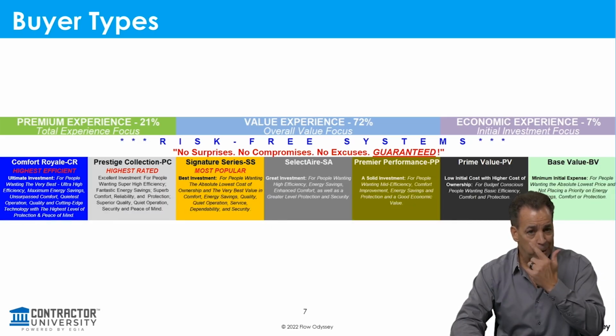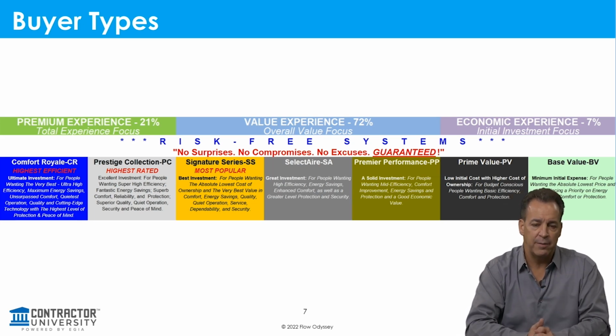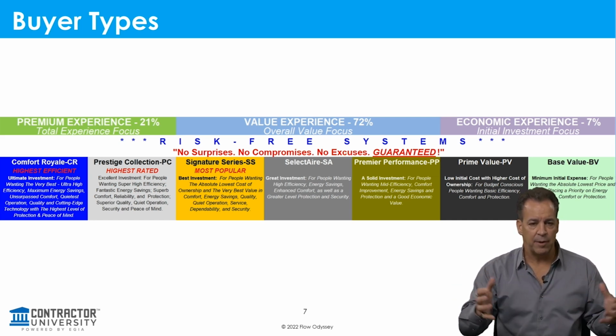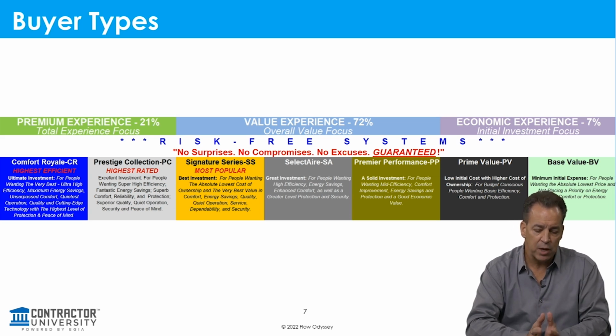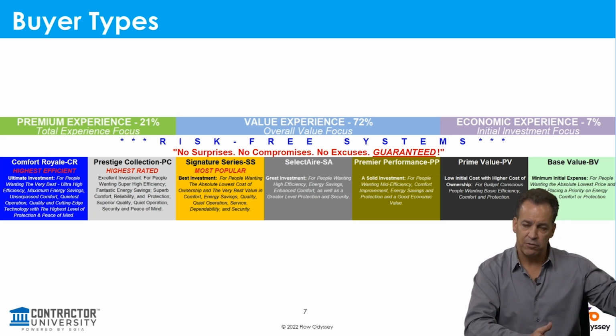All right, buyer types. When we talk about buyer types, there are typically three types of buyers for any product and service out there, in any industry for that matter. People may call them different things, but you'll get the idea and the concept. You have basically three types of buyers, and there are those who want the premium overall best total experience. That's their focus, and that's at the upper end of the range.